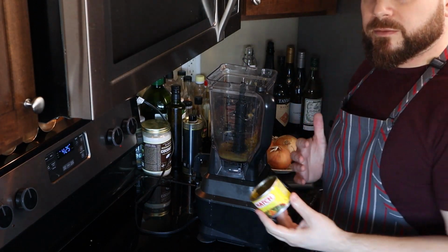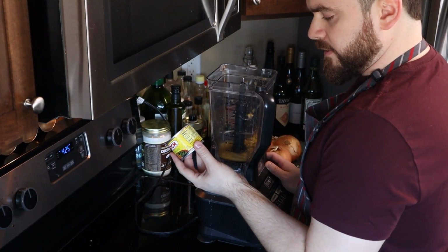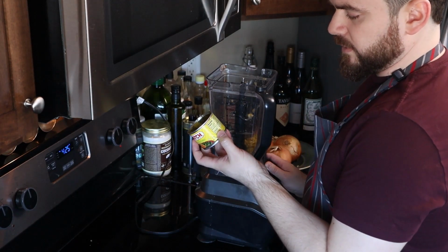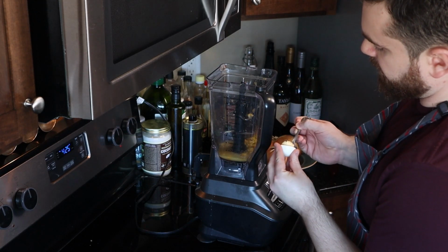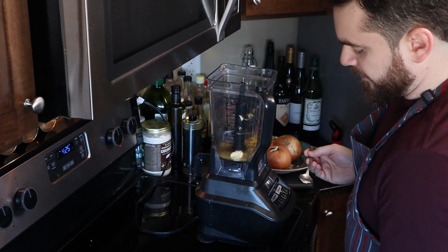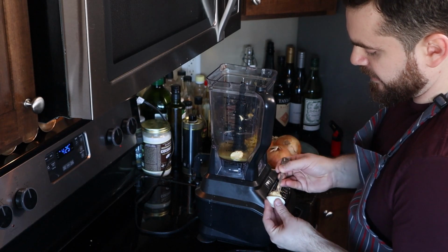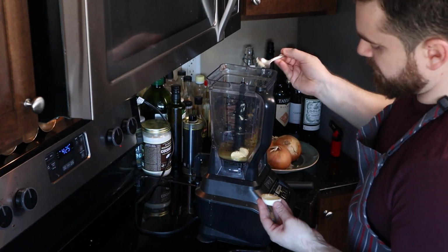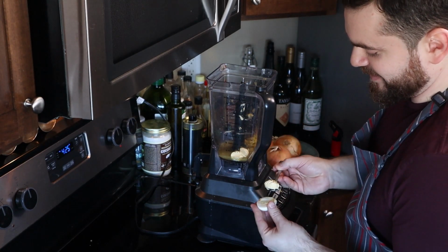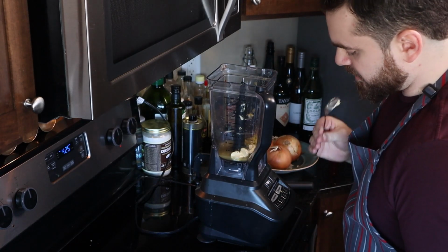Now when you're using pre-made ingredients like this, it's important to read the ingredients because it contains salt. Cool, how much salt? But I'm also using these egg yolks as my emulsifier, and these definitely already have seasoning in them. So I'm not going to add a whole lot of seasoning right now. Wait and see how this turns out. Yeah, 3 is probably good. It's like 1.5 egg yolks.